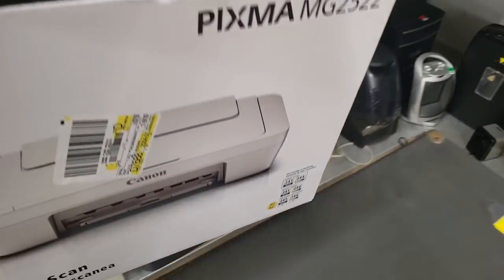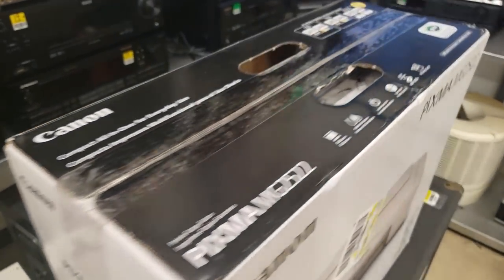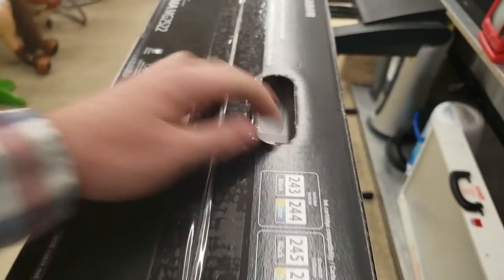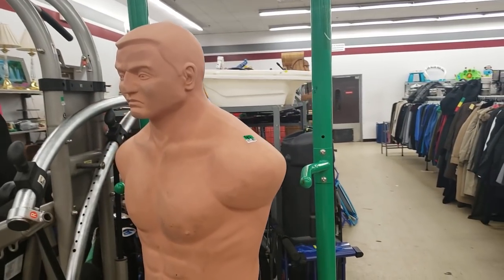I see this Canon, and it's a brand new sealed printer, looking good. Brand new tape, checking it out, looks good. They want $19-$20 for it. Flip it around, there's a hole in the box. This is something that some people might sell as brand new over on Amazon. I don't like to risk my account for anything at all because Amazon is my livelihood.